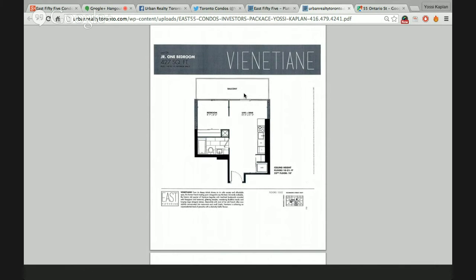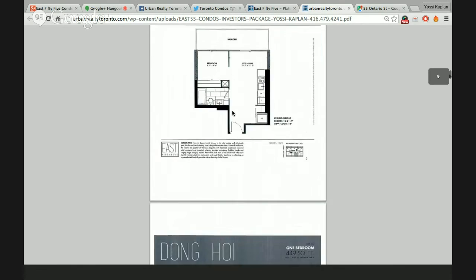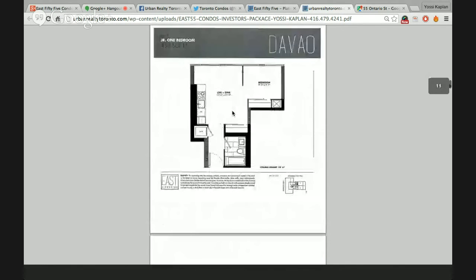So if they're at least 6 feet wide here and almost 20 feet, that balcony is actually, I have it here, a 118 square feet balcony. It's huge. It's about 30% of the unit. So it's very, very good. Huge balconies. Here's another one, 452.